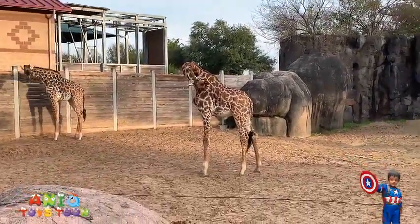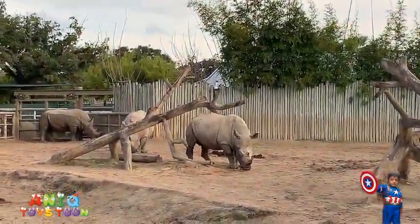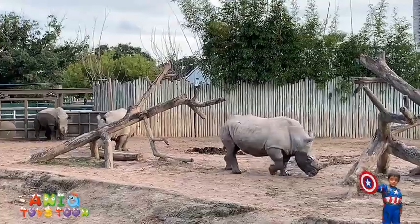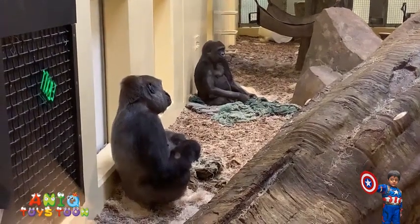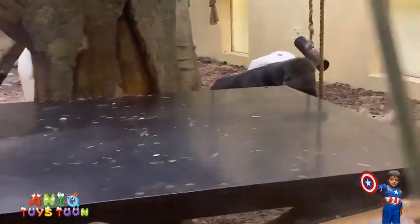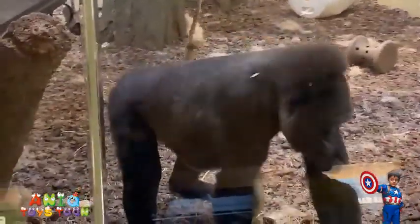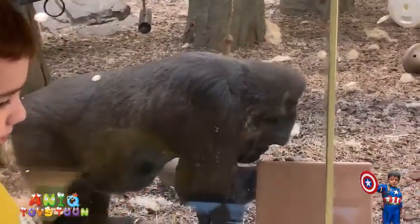So here we have rhinos. Trying to zoom in. So we have two of them as well, actually three of them. Beautiful animal. Right, we found another two gorillas. Look at those beautiful, nice looking gorillas. Hey gorillas, can you move a little bit? These are real gorillas. There they come. Wow, that's big. Oh my goodness. We definitely have a glass between the gorilla and us. Hello gorilla.